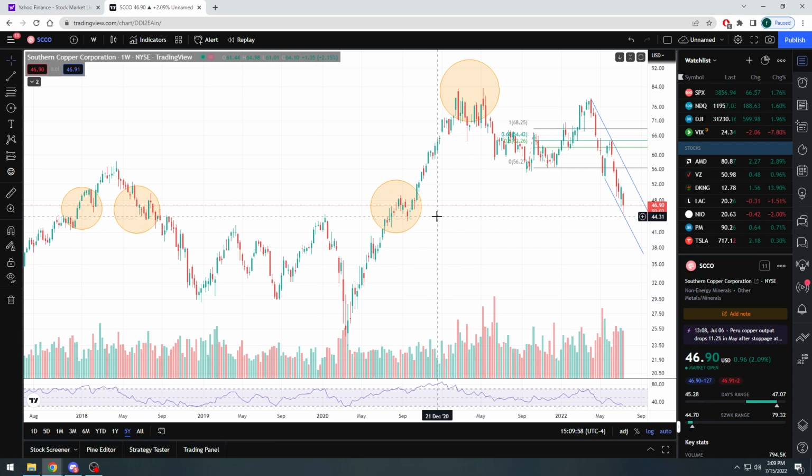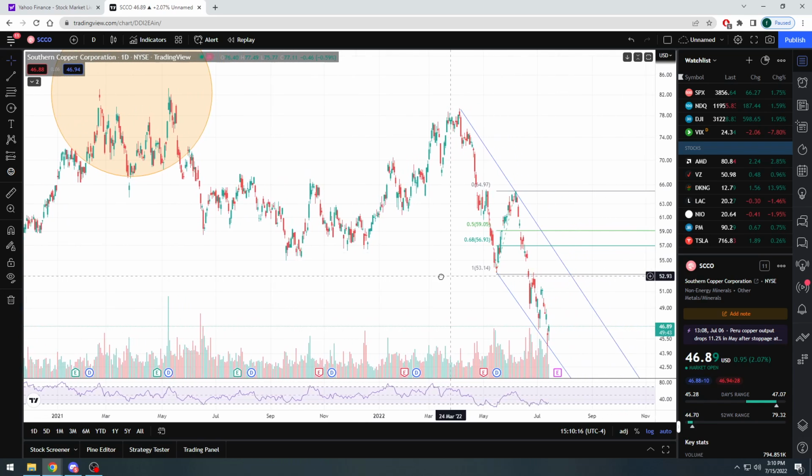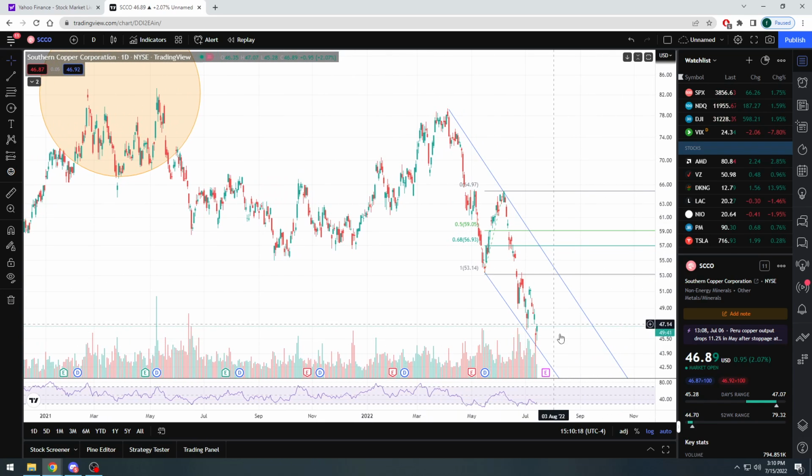It bounced around the level and then went higher. So, right here, the next couple of days are really going to dictate where this stock is going to go. But I just wanted to bring it to your attention, a little diversification, something else for you guys to keep an eye on. And with earnings coming up here, this could be a good play for a lot of you traders out there. We're in this little channel here, trending downward.